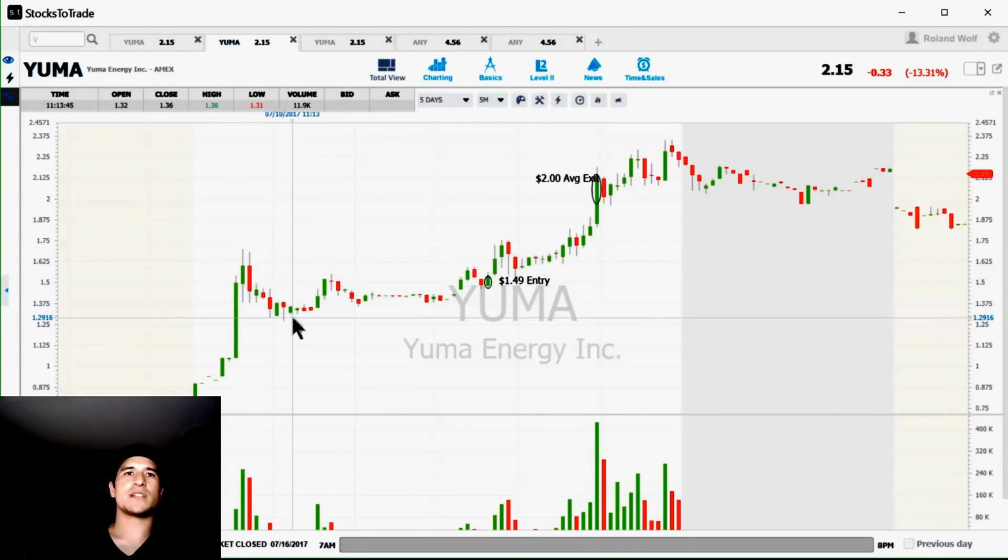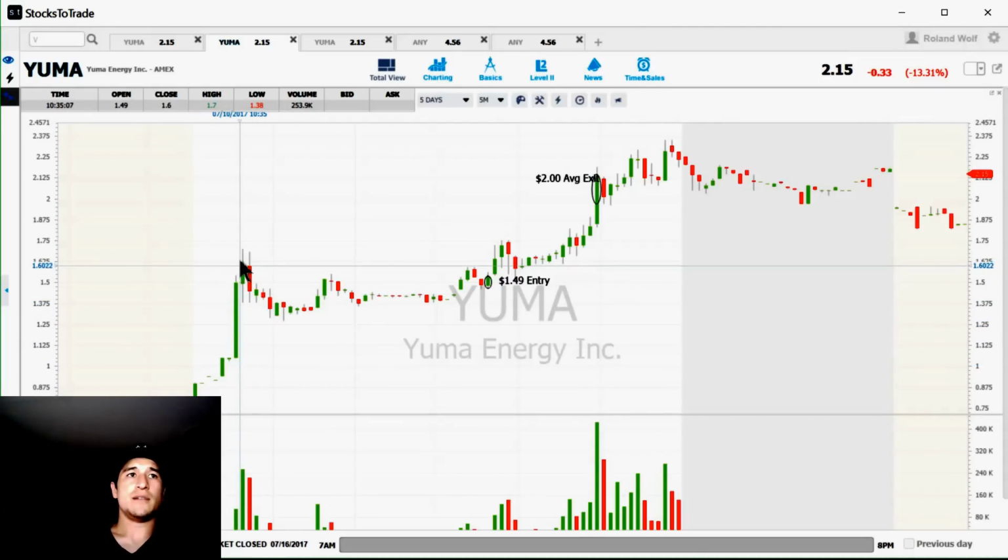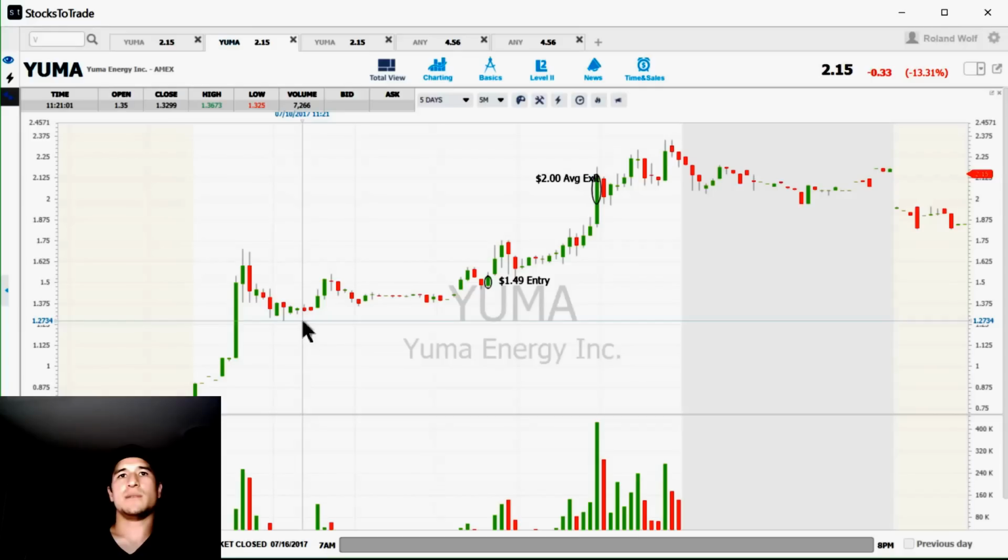It's kind of tough to catch some of these, and even if you do catch them, they can pull back so quickly. I mean, it's pretty tough to play these morning spikes unless you're in overnight. So anyways, in the morning you got a spike up to 1.70, and then a pretty big pullback down to the 1.20s. So once the pullback came, I was watching this, and then I'm looking for a new setup.